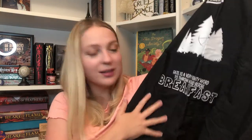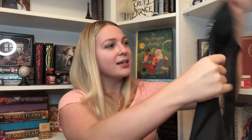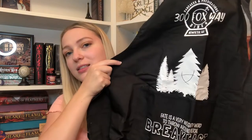It's kind of got a vinyl feel to it. Not sure how I feel about that, but at least it would be somewhat liquid proof. And it does have a pocket, which I think is cool. It says, "Pancakes and Predictions, 300 Foxway Diner, Henrietta, West Virginia. Fate is a very weighty word to throw around before breakfast." And then here's the design so you guys can see.